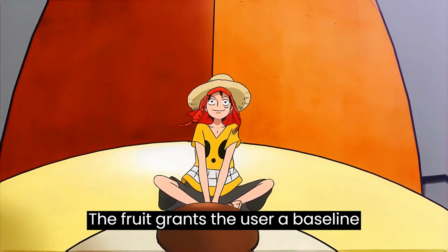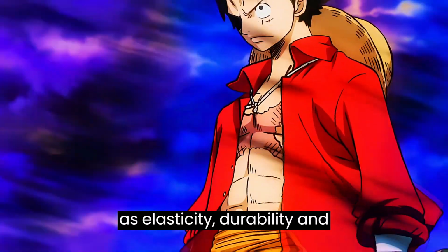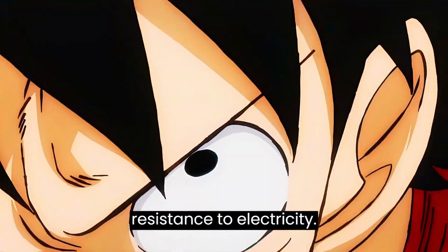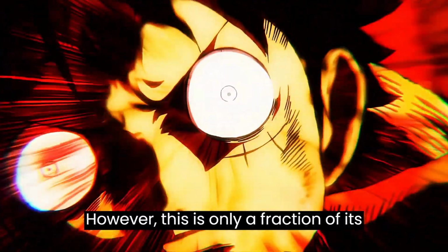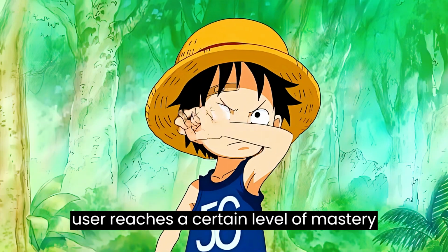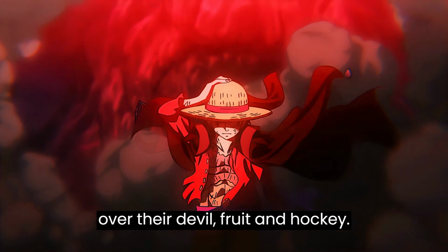The fruit grants the user a baseline body with the properties of rubber, such as elasticity, durability, and resistance to electricity. However, this is only a fraction of its true power, which is awakened when the user reaches a certain level of mastery over their devil fruit and haki.